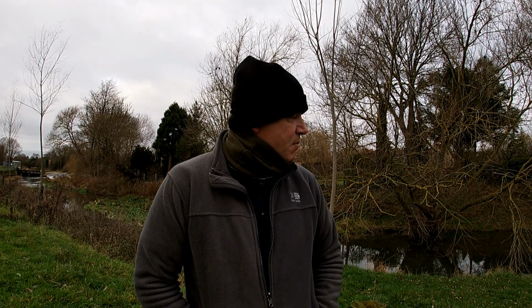Hi there, today's 31st of December and I'm going to see if I can catch me a chub or two before the year ends. Today I'm at Hud's Mill on the River Welland, which is just below Stamford. I'm going to start off at the first deep hole below the weir. I'm going to work this way downstream.